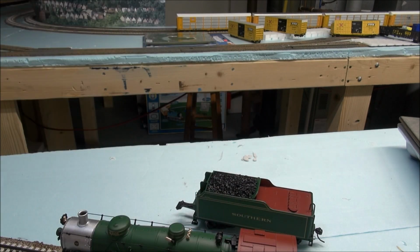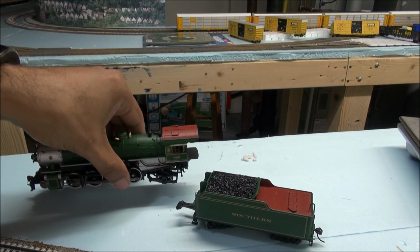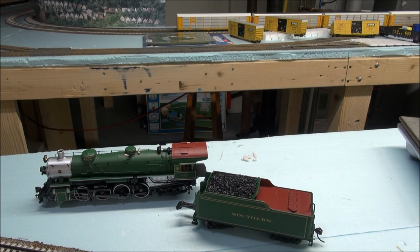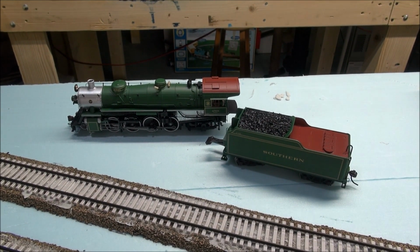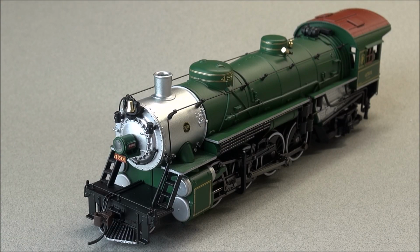In terms of prototypical accuracy, I haven't had time to compare, but I will provide some up close nice views for you to compare to the 90s version. So let's take an up close view of this Broadway Limited locomotive, the Southern 4501.